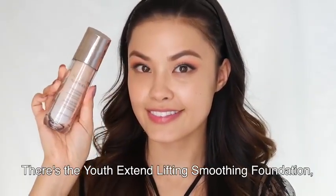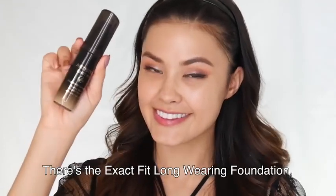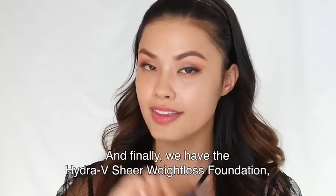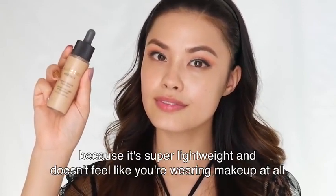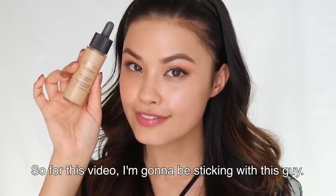There's the Youth Extend Lifting Smoothing Foundation, which will help blur any imperfections you have as well as make fine lines and wrinkles less visible. There's the Exact Fit Long Wearing Foundation, which, as the name implies, will last all day and has great coverage. And finally, we have the Hydra V Sheer Weightless Foundation, which is my personal favorite because it's super lightweight and doesn't feel like you're wearing makeup at all, and it has the most beautiful finish. So for this video, I'm going to be sticking with this guy.